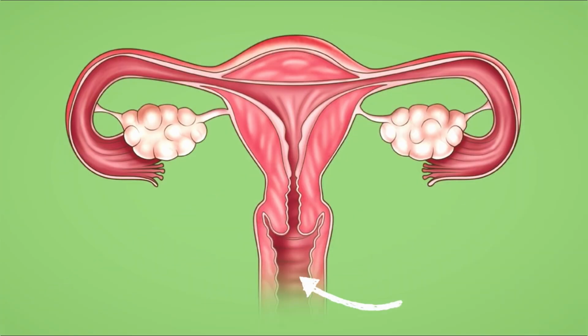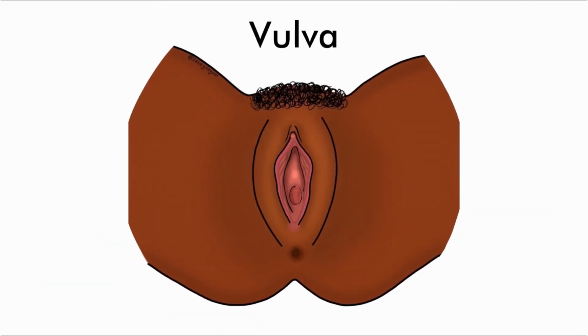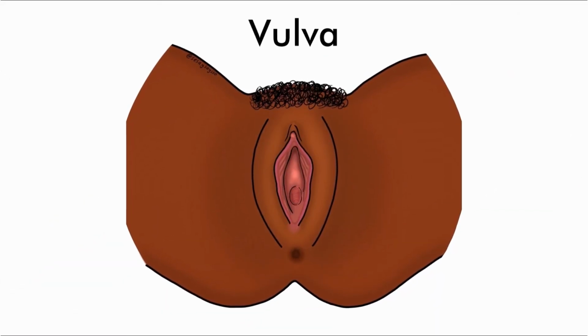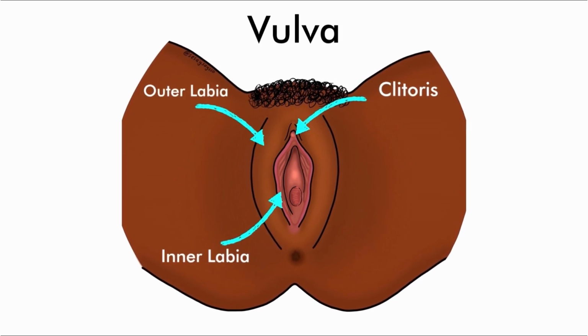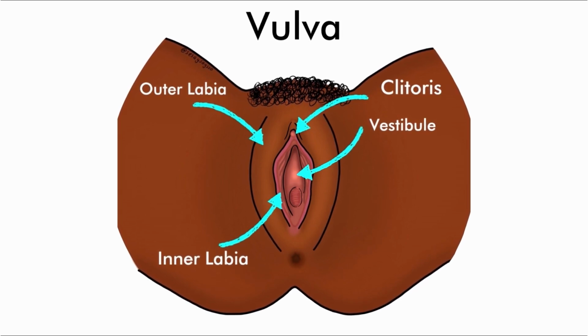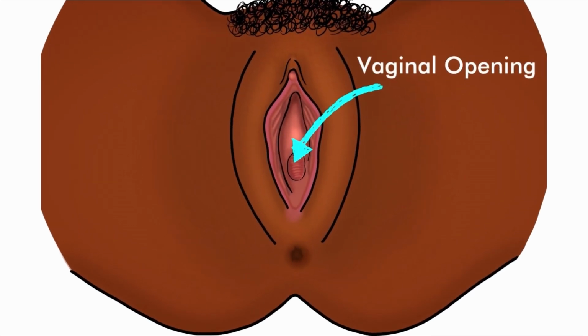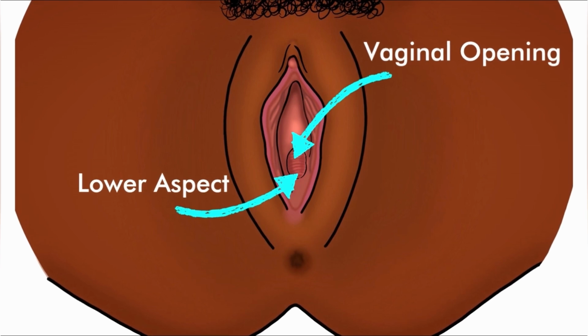To begin with, the vagina is the muscular canal that connects the womb to the outside. It's part of the internal gynecological anatomy and is commonly confused with the vulva. The vulva is the external part of the gynecological anatomy, which consists of the clitoris, inner and outer labia, and the vestibule, which holds the urethral and vaginal opening. The only aspect of the vagina which you can see from the outside is its opening, and very, very rarely a tiny part of its lower aspect.